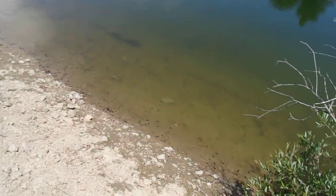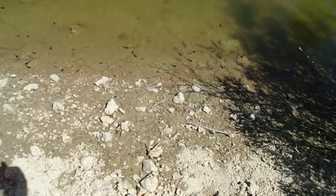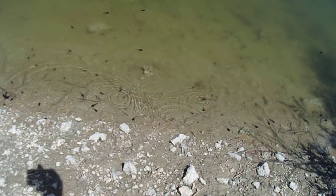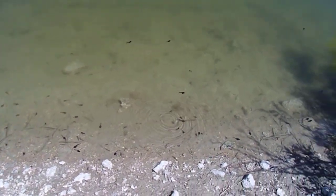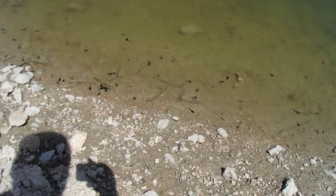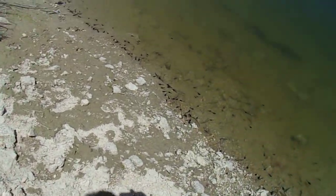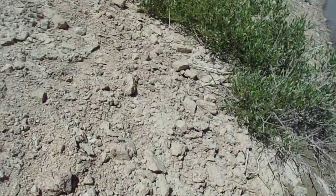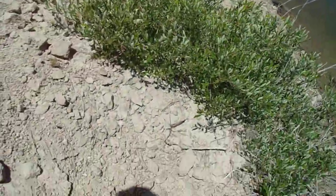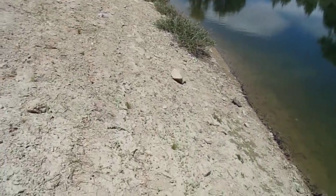This is absolutely fantastic. Tadpoles everywhere over here, and young metamorphs jumping around everywhere. This is absolutely amazing. Unbelievable. You can see them hopping everywhere. This is amazing. Are you serious? This is absolutely insane. Just trying to walk high enough above the shoreline so I don't step on any animals.